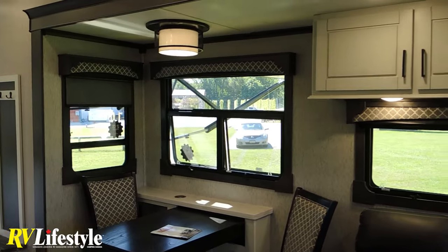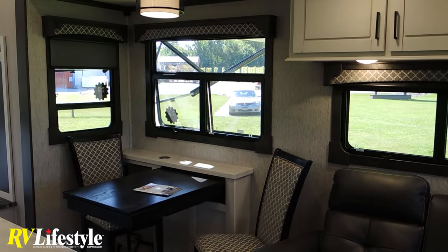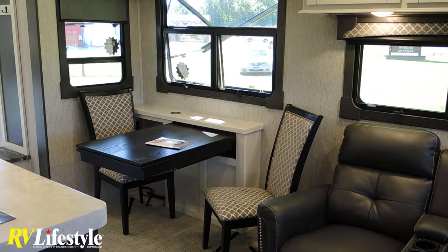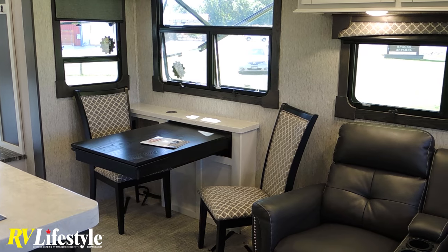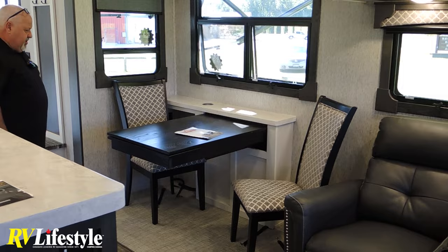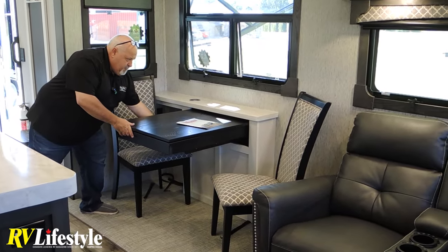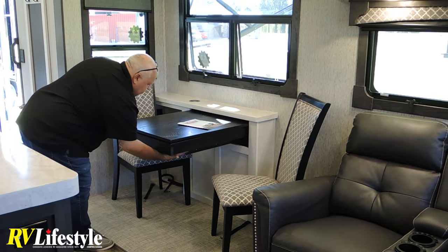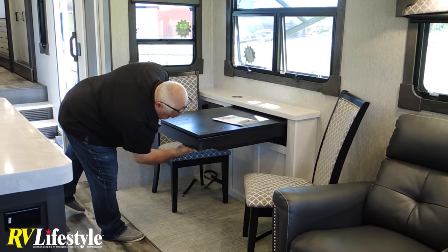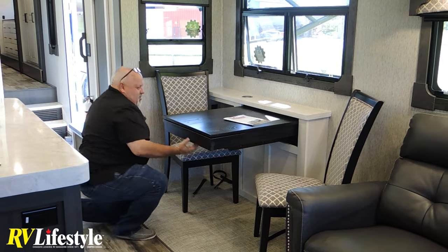And that dining area is nestled into the slide-out section. And you've got two residential chairs. That's correct. But the table extends so you could actually seat five or six. Correct. So that comes with two folding chairs that are in the front storage, in the closet there. So this does extend. So it comes with a total of four chairs. Four chairs, and it does extend out the bottom here as well. Once we find the second one. There you go.